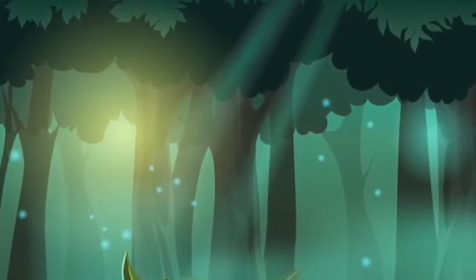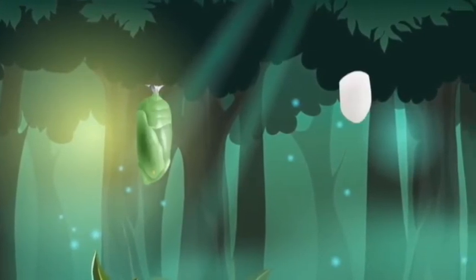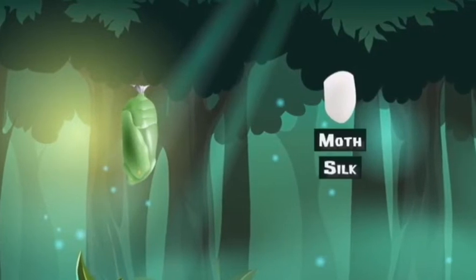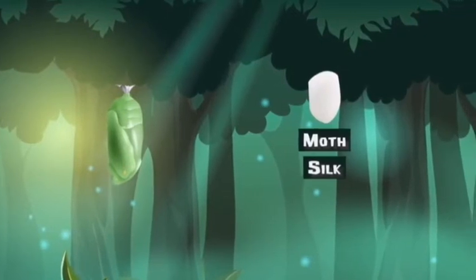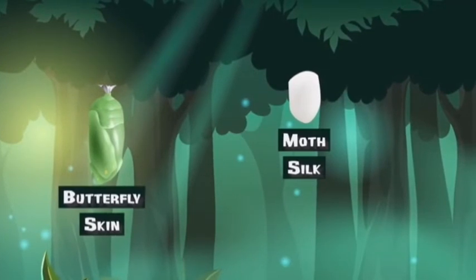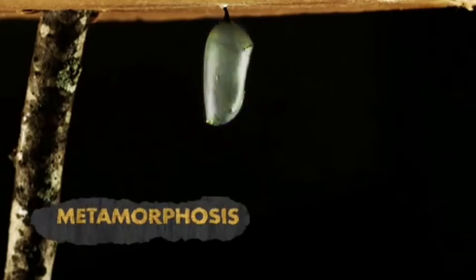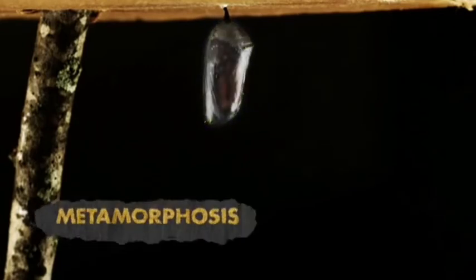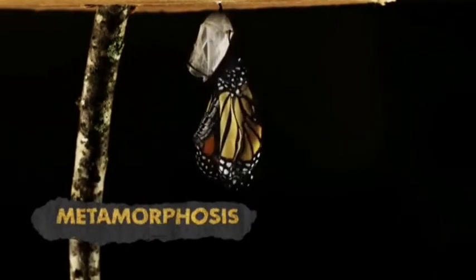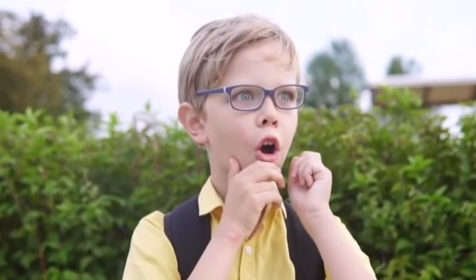Sometimes people call a chrysalis a cocoon, but a chrysalis and a cocoon are not the same thing. A cocoon is spun by a moth and made from silk. A chrysalis is the hard covering that appears after a caterpillar sheds its skin. During the pupa stage, the cells of the caterpillar turn into cells of a butterfly. This process is called metamorphosis. It is one of nature's most amazing occurrences.